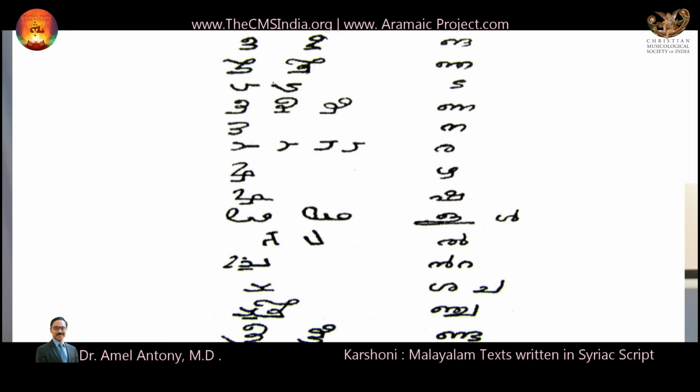So we have Resh, which can represent Ra, but to write Malayalam properly we require Ra, so that Ra was introduced. And Ra and Sha could be incorporated, and La is another letter which had to be introduced, because La is a very common letter which has to be used. And Il, in fact, either it could be used or Lamad itself is enough. The last part of Lamad, we can read it as Il.